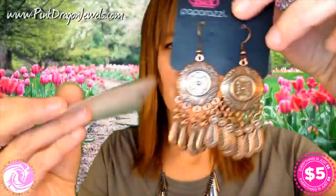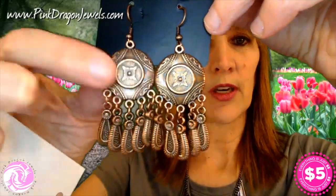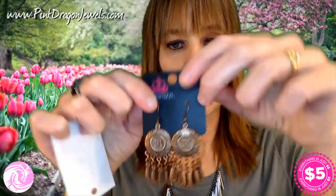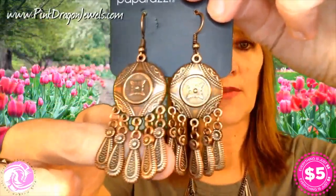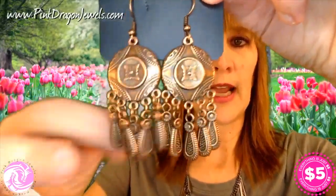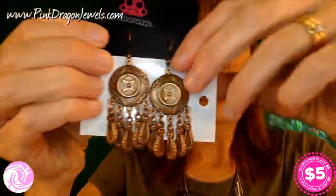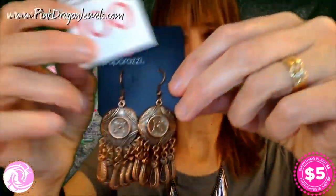Number 100, guys. Okay, antique copper again. These are kind of a tribal look. These are one of those pairs that are just a little bit heavier than some of the others because they're pretty solid, and then they have all of these cool metal beads hanging from them. But these are a nice, cool pattern, tribal looking, number 100.